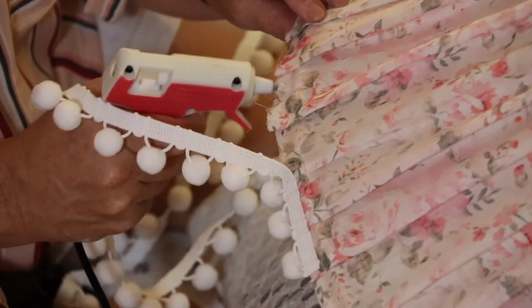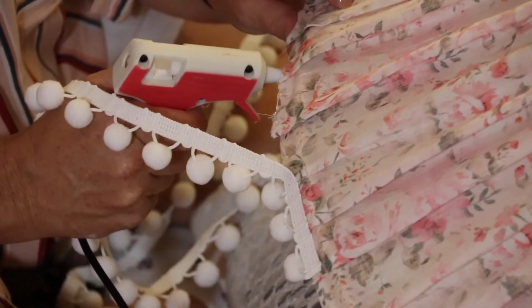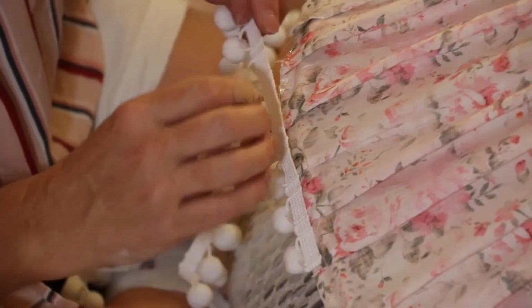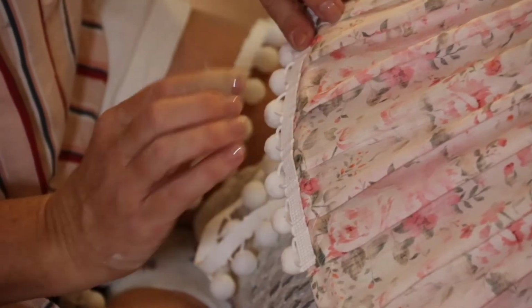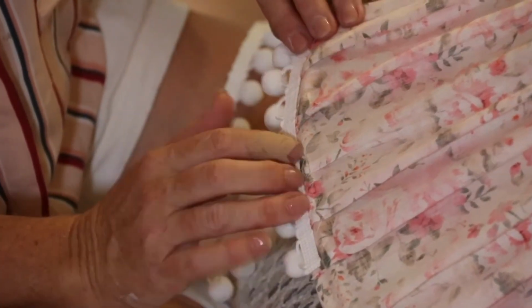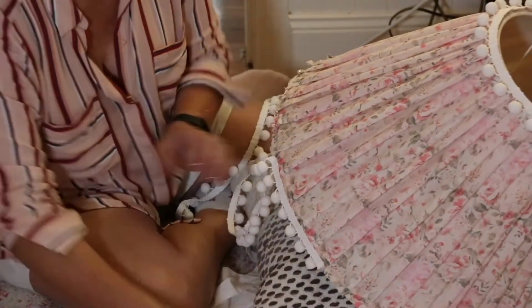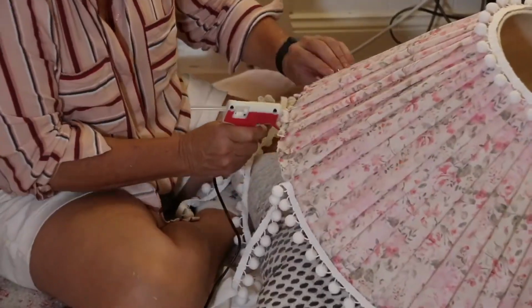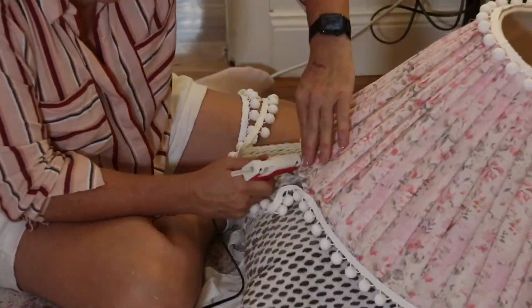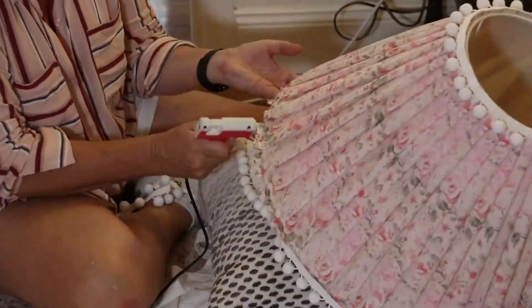Now for the fun part, I get to attach the trims, the bells and the whistles, or pom-poms in this case. Along the base and the top of this lampshade, I'm attaching an absolutely gorgeous white pom-pom braid. As you can see here, there's a freshness and a bit of frivolity, which really lifts the traditional floral that I've placed on top of the shade. To secure this, it is as simple as using a hot glue gun.